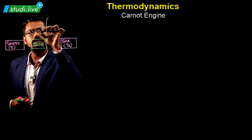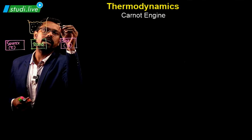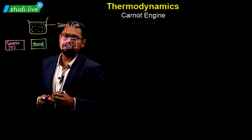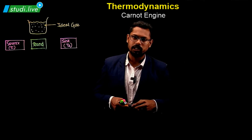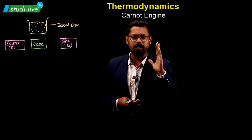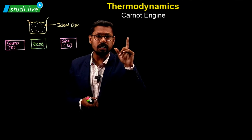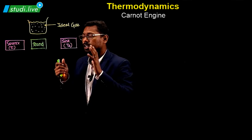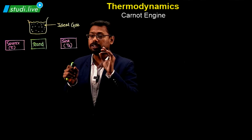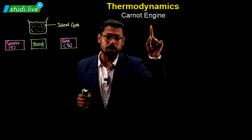This container is supposed to have ideal gases inside. If you are being true to yourself, you know ideal gases don't exist in real life. So almost everything about this Carnot engine is hypothetical. It is not practical. But still, the mechanics that has been used to understand the Carnot engine, its efficiency and its working, is impeccable. It is the best format of theoretical physics that has been done with respect to engines.